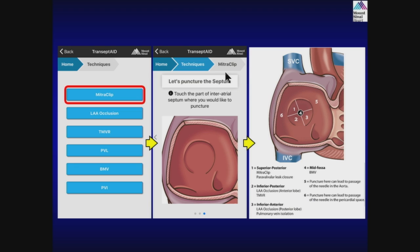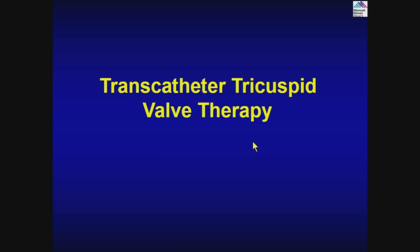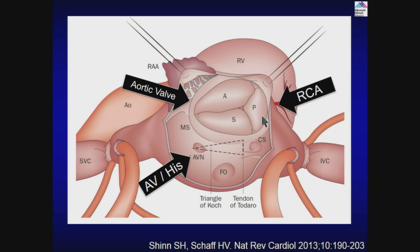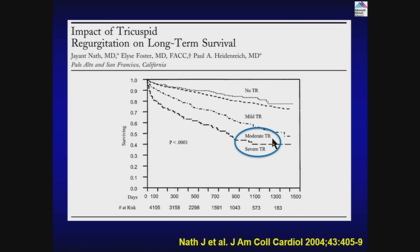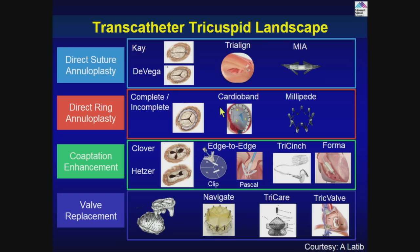Just moving on to the therapy of the tricuspid valve. If you see here, it is a very complex valve, with anterior, septal, and posterior leaflets, and primary as well as functional tricuspid regurgitation. The number of patients treated, if you see here, is very few. The majority of them are functional, and in surgical procedures, only 0.4% of TR patients are being treated currently. And we know that moderate to severe TR had very poor survival at follow-up, and this is the landscape.